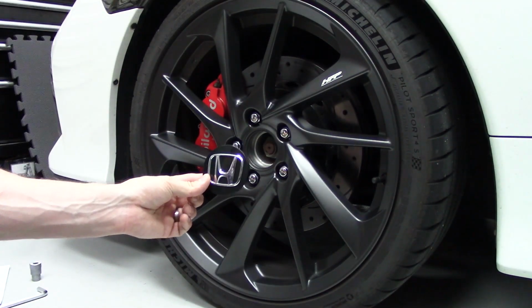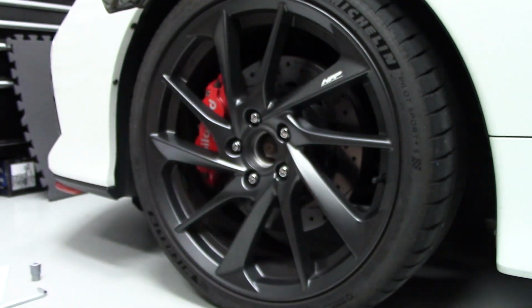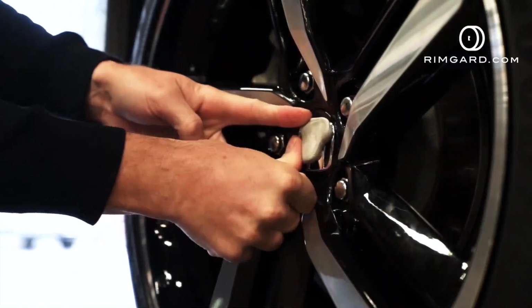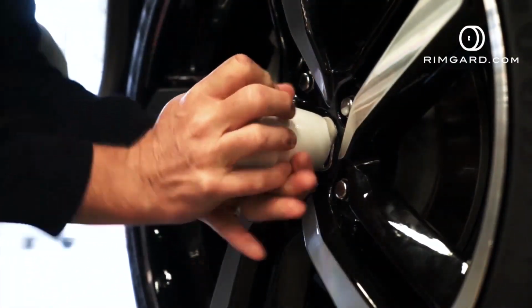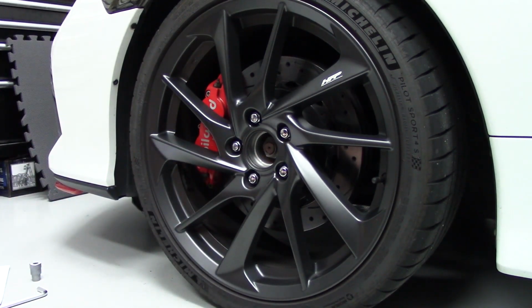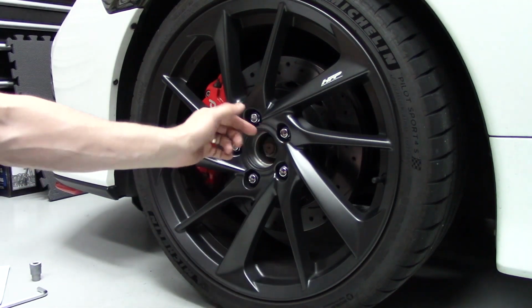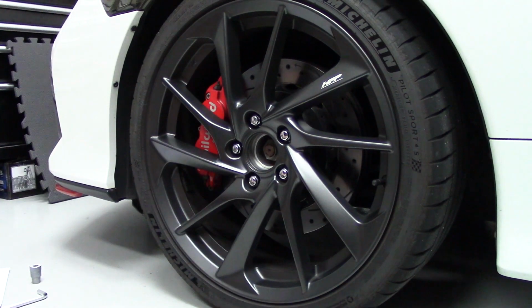Alright, the first step is to remove the center caps. In the kit, Rimgard includes some butyl putty that you use to remove them. Now, I'm not exactly sure why, but these caps did not want to come out of my HFP wheels. If yours misbehave in the same way, you're going to have to remove the wheel in order to pop them out from the back side of the rim.